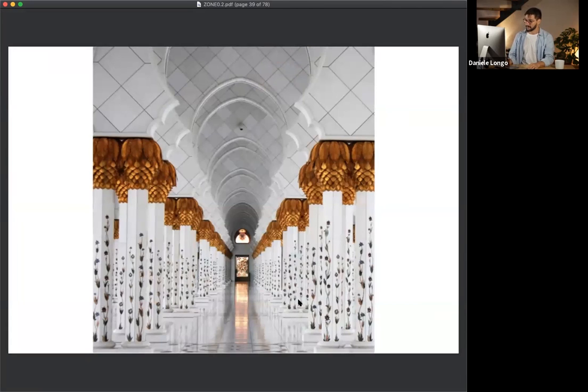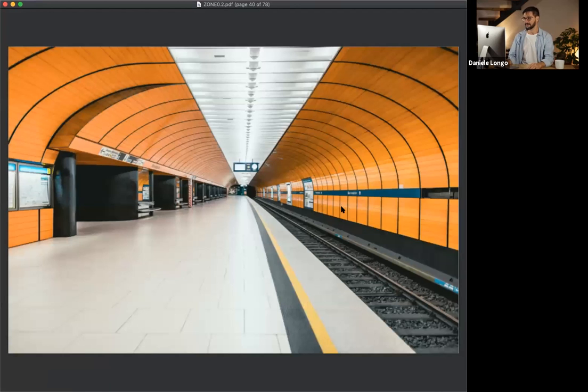Same with buildings. These corridors look probably way longer than they actually are. And look at the size of these columns. Look how small they get down here. And we haven't traveled kilometers. They're quite close compared to what they look like. Again, the perspective is exaggerated by the use of a wide angle.